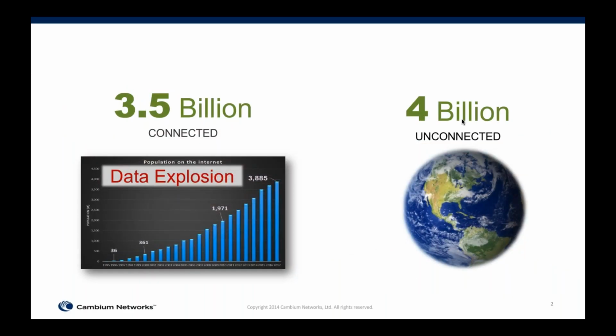If you look at the number of people that are online and connected today, that's a huge number, 3.5 billion. And these 3.5 billion people are generating almost 1.5 zettabytes of data every day, a zettabyte being 1 followed by 21 zeros. That's a huge number. But if you look at the flip side of this, there are still 4 billion people that are unconnected across the globe who do not have easy, regular access to the internet. And that is a vast opportunity here.